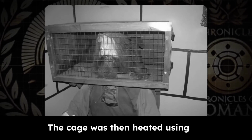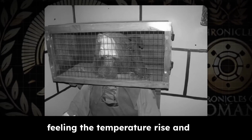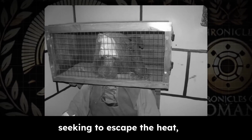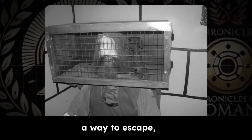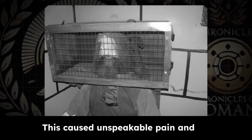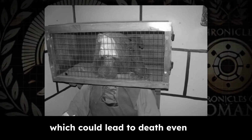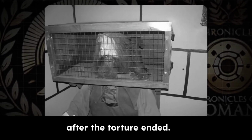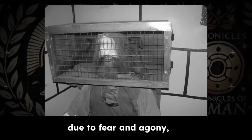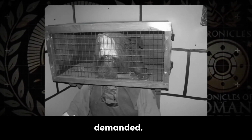The cage was then heated using flames or other heat sources. The rats, feeling the temperature rise and seeking to escape the heat, began to look for a way to escape, gnawing through the victim's flesh. This caused unspeakable pain and often led to infections and bleeding, which could lead to death even after the torture ended. Additionally, due to fear and agony, the victim often lost self-control, revealing what the torturers demanded.